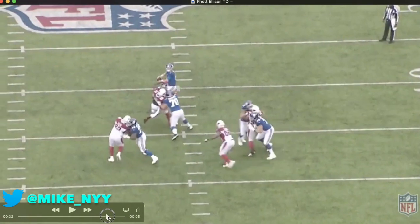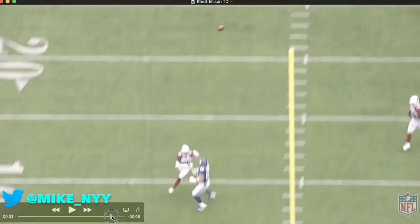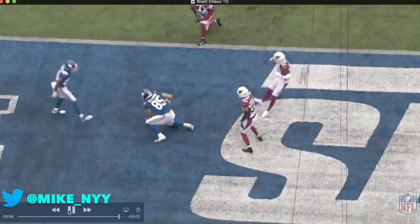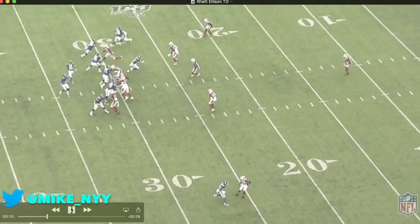Chandler Jones made a nice move. He got doubled, it looked like, by Zeitler, went over the help as well, and he just drops this ball perfectly in the bucket right there. And he had a play, I think this is Budda Baker maybe, and he has a chance to make a play on him, but barely even touches him and falls into the end zone. So a really nice throw by Daniel Jones, a nice execution by the Giants on this play.